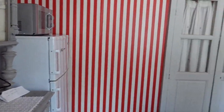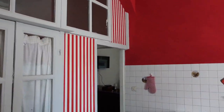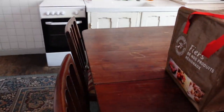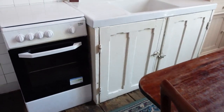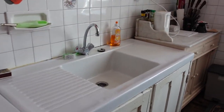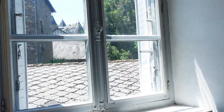This is the larger apartment, which I rented way back in December 2019 for the Christmas period. Now, you enter in the kitchen, fully equipped. And it also has a wonderful view. Let me show you.